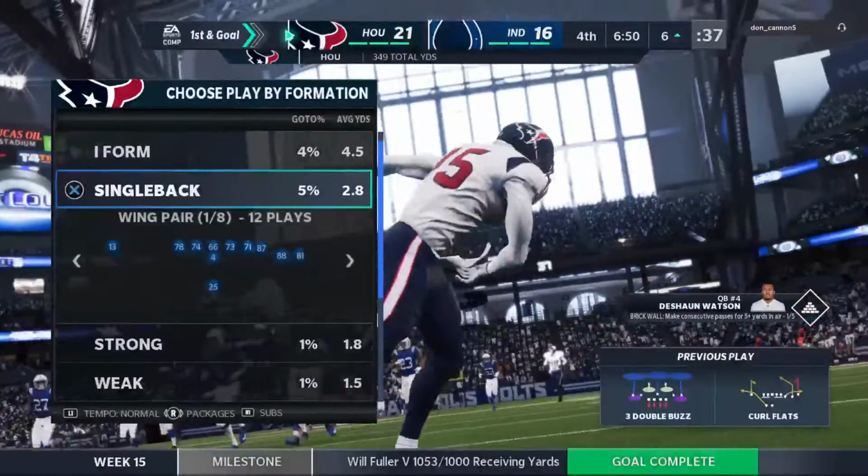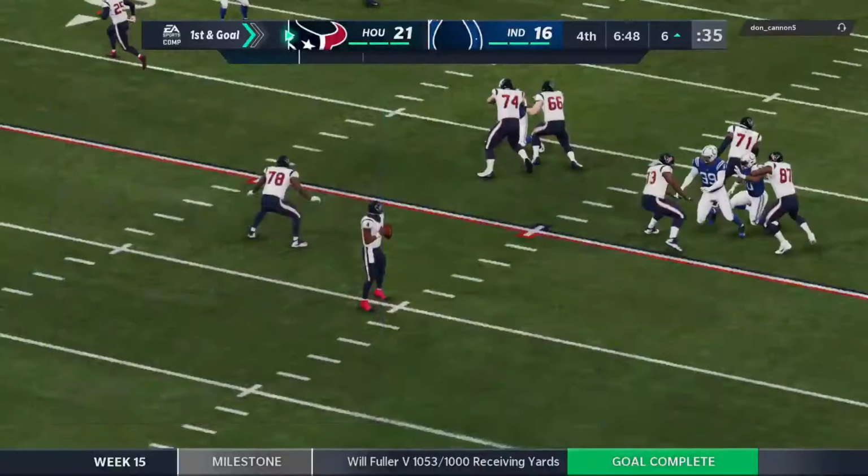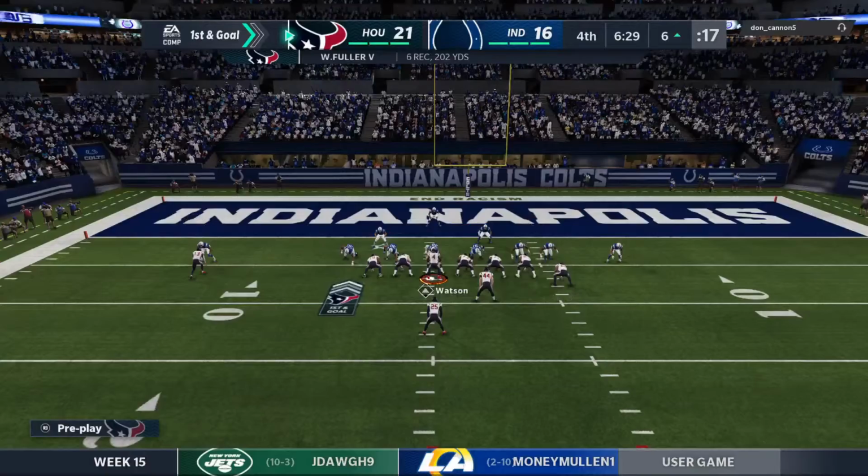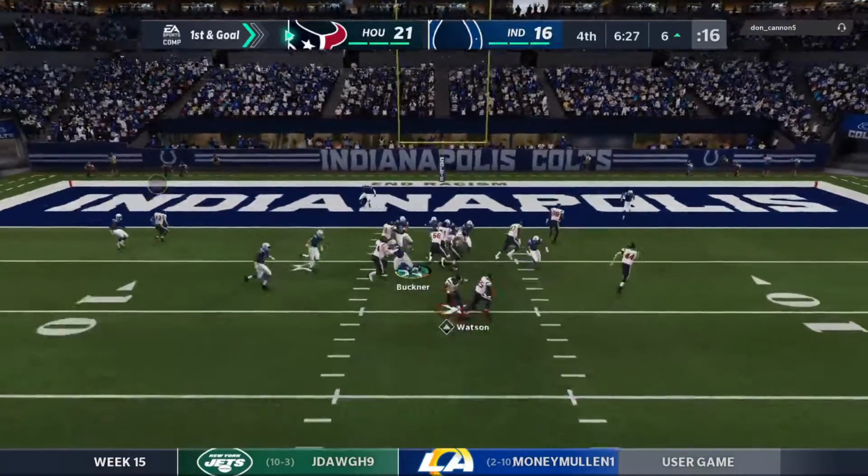Couldn't just sit on it here, could they? Had to throw the ball on 3rd down. Got the big completion in the pickup. Fresh set of downs now. They've got to feel great. And defensively, a backbreaker. They'll try and run.